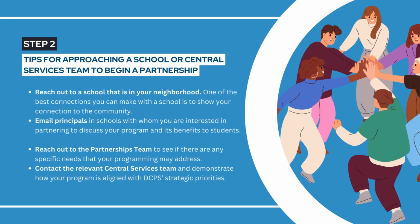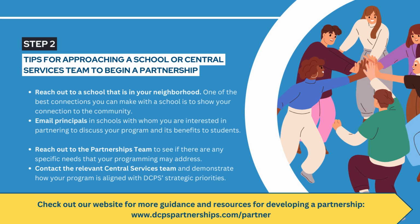Reach out to the partnerships team to see if there are any specific needs that your programming may address. Contact the relevant central services team and demonstrate how your program is aligned with DCPS's strategic priorities. For more guidance, including contact information for our schools and our school partnership toolkit, visit the DCPS Partnerships website.